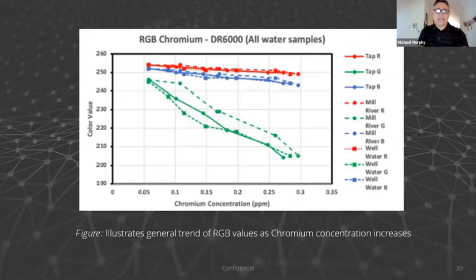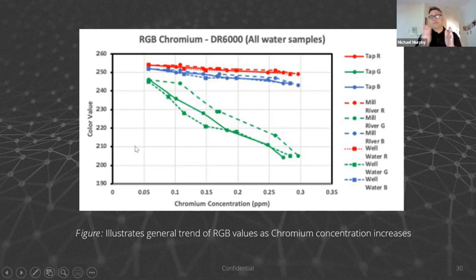And then here is another chart that illustrates the RGB trend. Green was the most interesting one here, where as the concentration really increased, as we had samples with higher concentrations of our chromium stock, our green value decreased. So that's on the y-axis here, the color value. And so we'd see those colorimetric changes over the course of different concentrations. And again, the three sources: the tap water, the Mill River, and then the water well. So our final report has lots of graphs that look just like this, comparing different sources over different concentration ranges and color values.